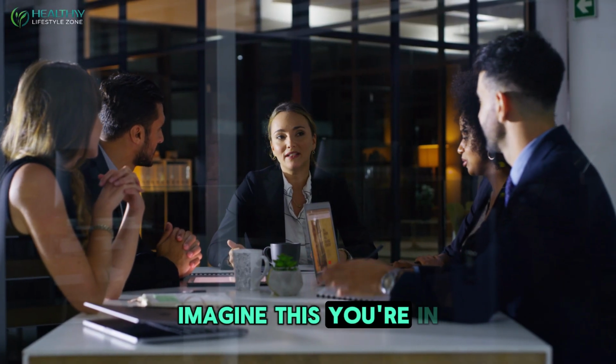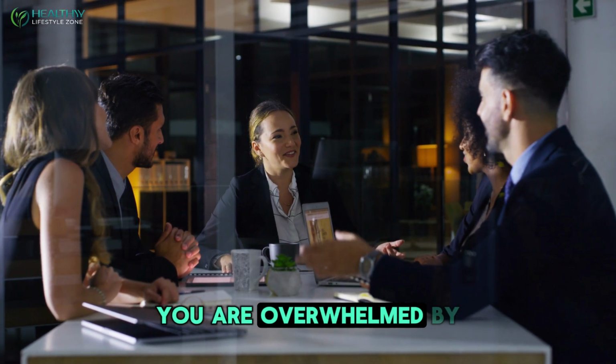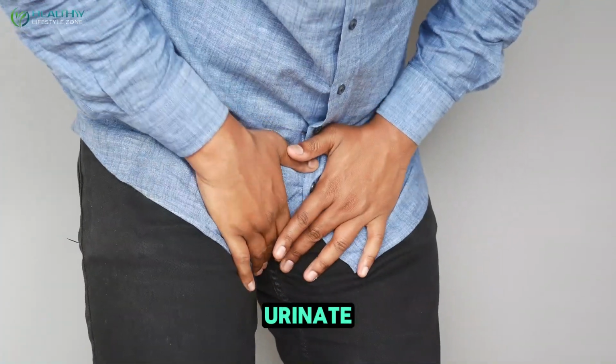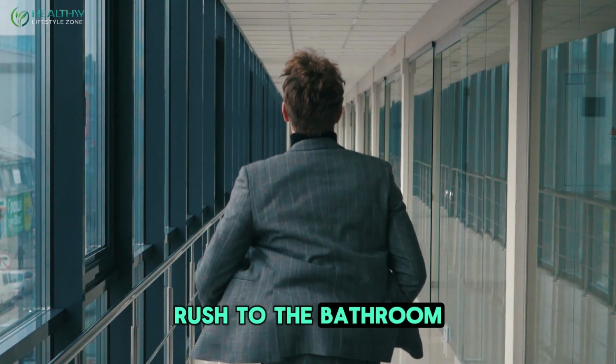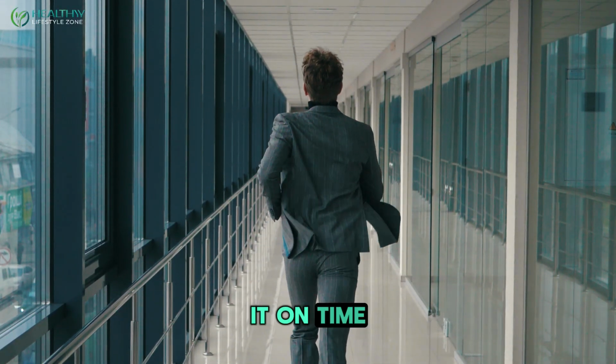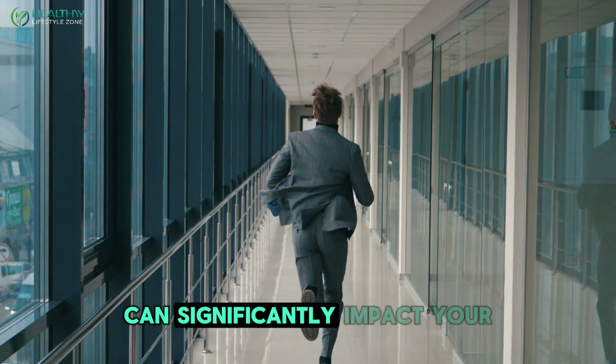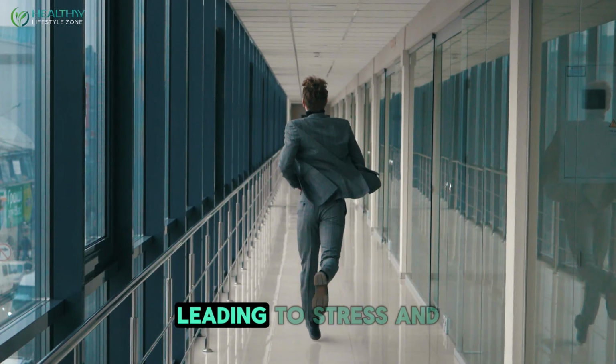Imagine this: you're in the middle of a meeting, enjoying a meal, or driving, and suddenly you are overwhelmed by this urgent need to urinate. You might have to rush to the bathroom, potentially even experiencing incontinence or leakage of urine if you can't make it on time. This constant anxiety about potential accidents can significantly impact your quality of life, leading to stress and decreased overall well-being.